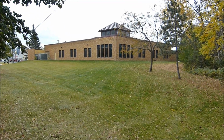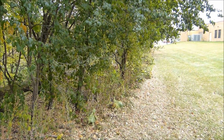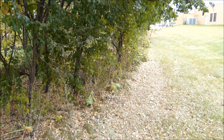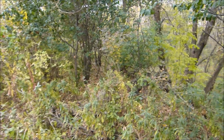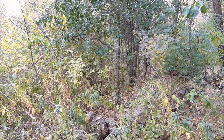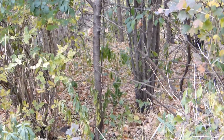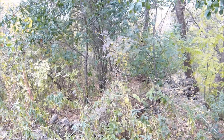Okay, that's the library. This would have been the Chicago Northwestern right here. This would be the rail bed. Turn around for you. In fact, you can see some of it right in here. That's the rail bed in there. And I don't know if you can see it in the camera, but part of it is missing and then it picks up again. So that's the Chicago Northwestern.